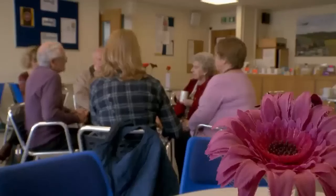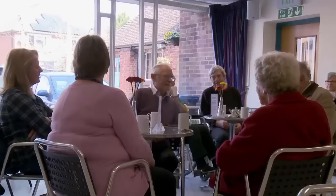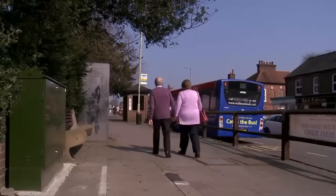And although they're leaving behind a busy life and good friends, the couple are looking forward to moving into what will be their first main home together. The reality of any move is daunting. I think we're young enough and active enough and we've got the right mindset to make it work for us. Yeah. So that's what we're going for, the excitement.